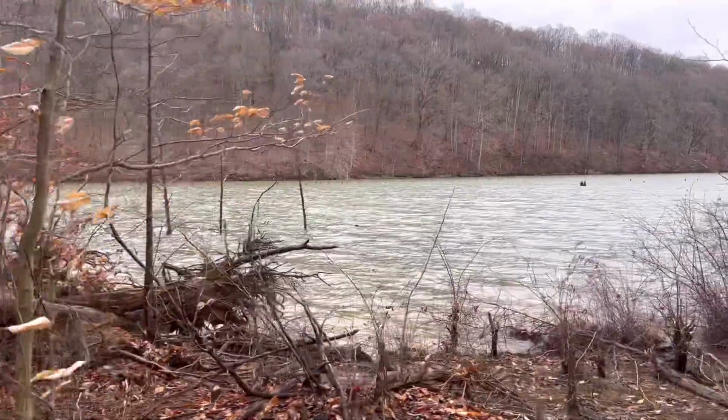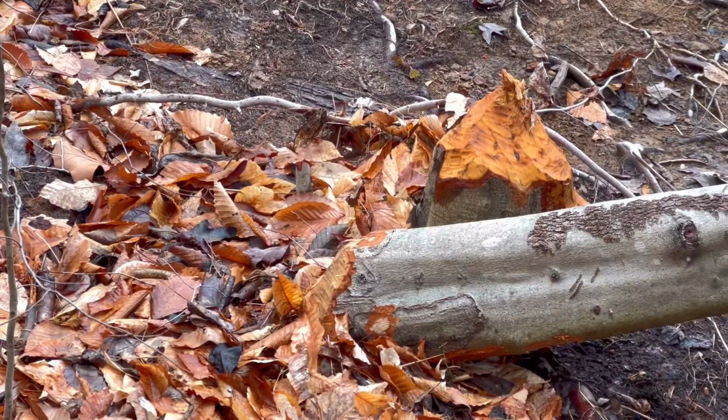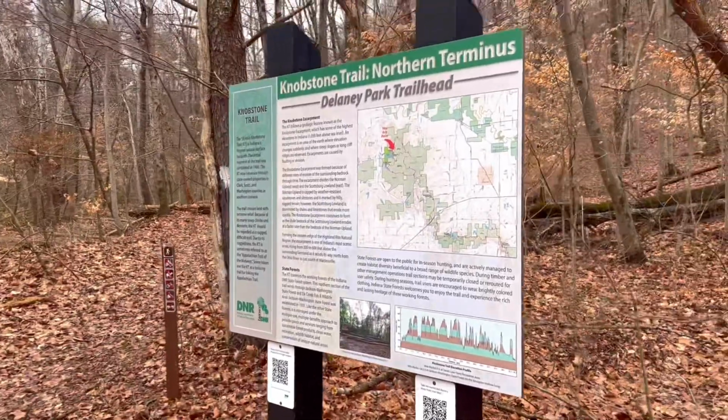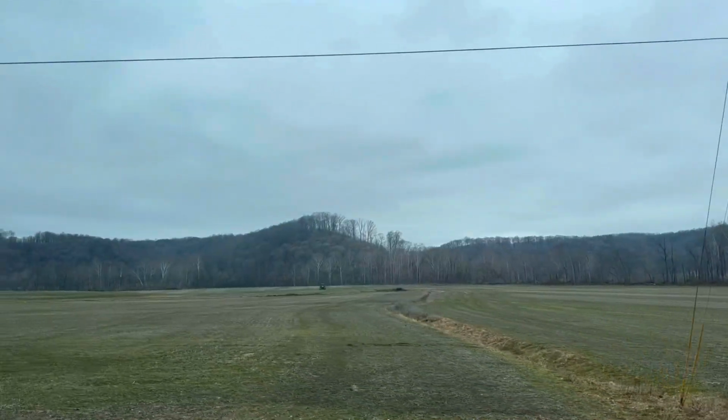Taking a million years to get to the end of the trail, but look who I saw walking. My dad! We are close to the end. What a sight. Finally at the parking lot, and there's that sign saying we're at the northern terminus.